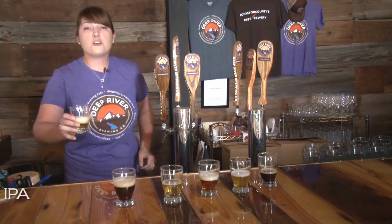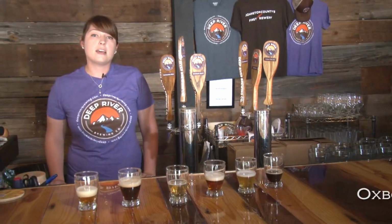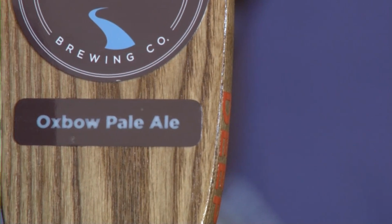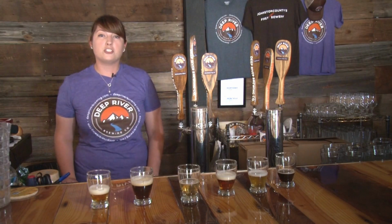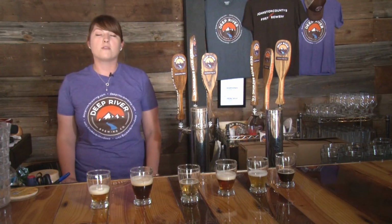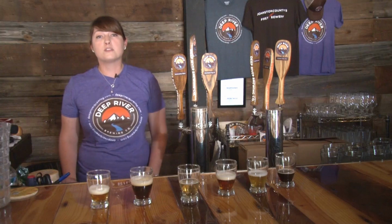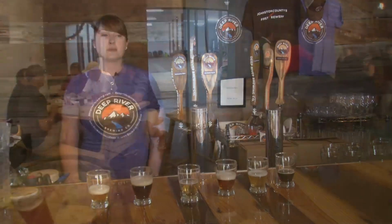The next beer I have for you is Oxbow IPA. It's actually a pale ale, but it's hopped like an IPA. So it's got that nice, real bitterness from the hops, and it's like 65 IBUs. But it's light. It's 4.5% alcohol, which a lot of people would consider a session IPA. So you get all the hoppiness, but you don't get all the alcohol that you typically would from an IPA. It's a really easy to drink beer. It's one of the ones that took the place of First Run, which was Johnston County's first legal batch of beer. So we will probably have this one all year for you guys to enjoy.